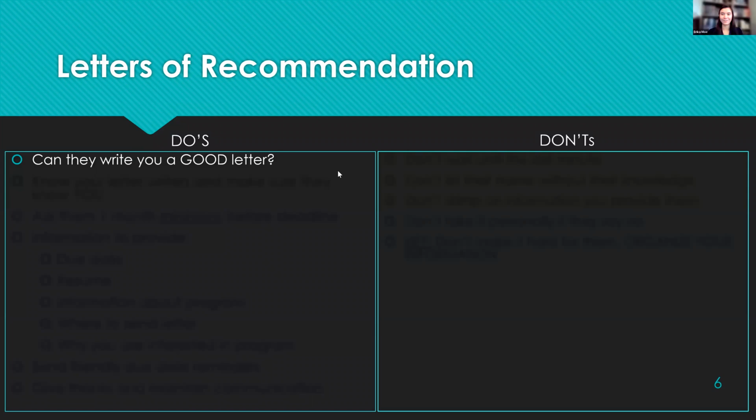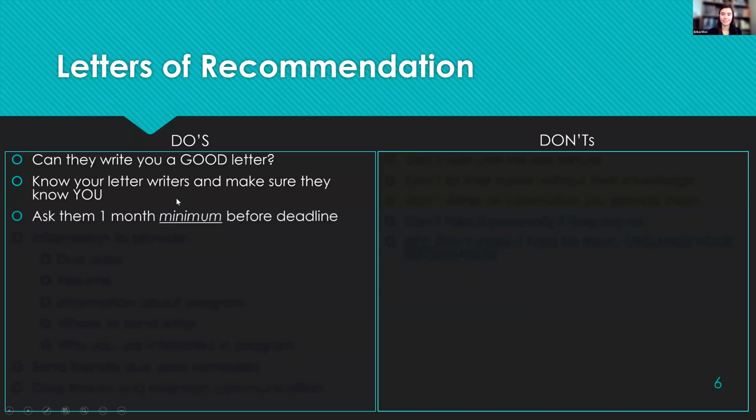Yes, I agree with all of that. And that was actually some of my next bullet points. So good thinking, Zandy. But going off of that first one, make sure ideally that you know your letter writers, and ideally that they know you too. And like Zandy said, you want to make sure that you give them a lot of time to write this letter. Usually you want to give them at least 1 month to write the letter.